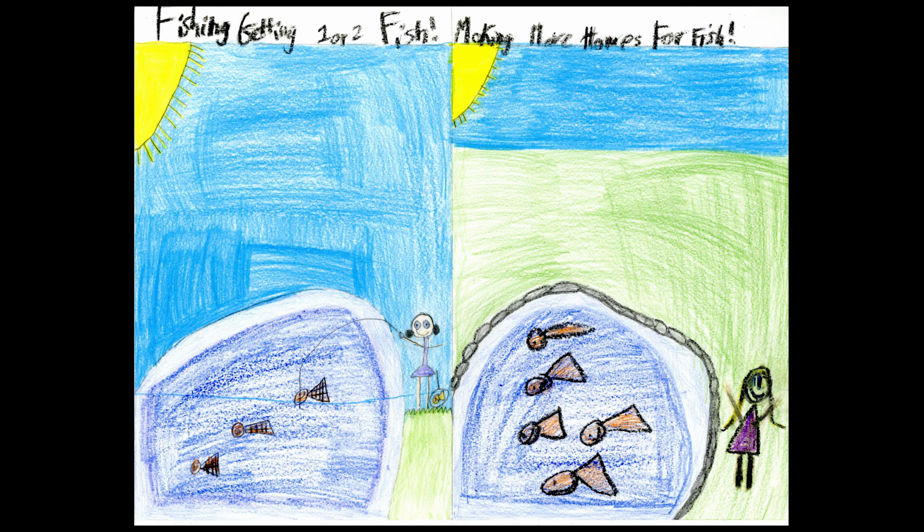Good ways to help fish habitats are building more homes for fish. Like with sticks, you can make more habitats and put them in the water, and the fish will go in them. Another good way to help fish habitats is if you want to go fishing and you want a lot of fish, you could only get 1 or 2 fish. If you get a lot of fish, the fish could be gone faster. That is all about human impact.